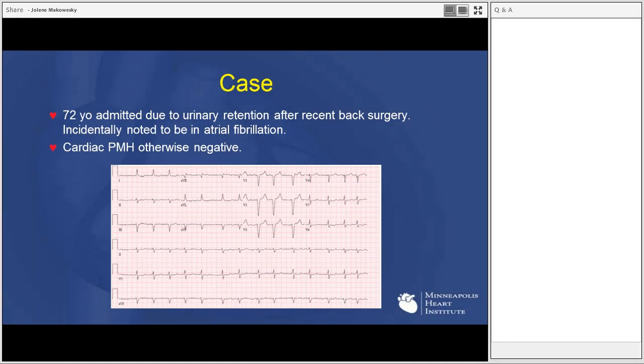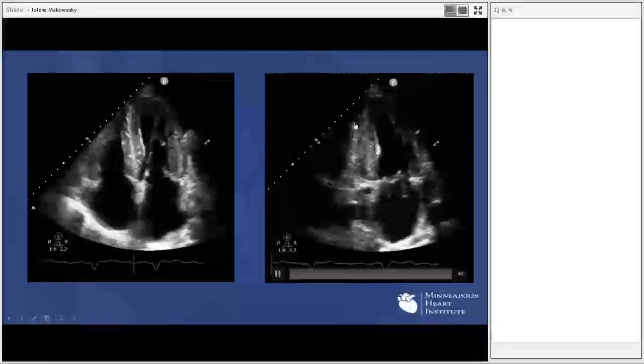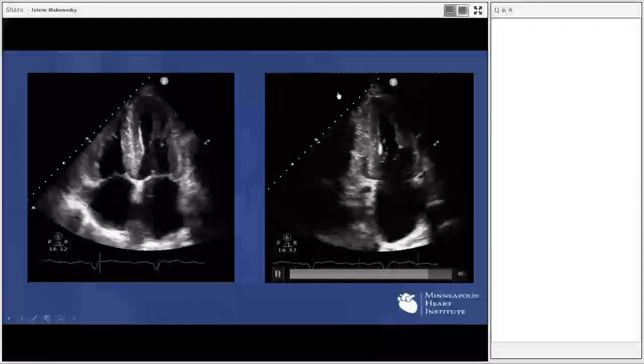And this is his only EKG we have. It shows he has some interventricular conduction delay. He has poor R-wave progression. Looks like he might have a kind of left axis deviation. Otherwise, he has no past medical history. And this is his echo.